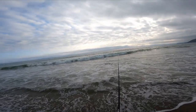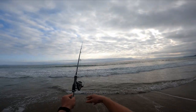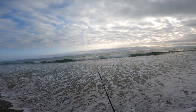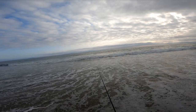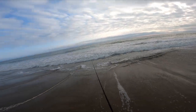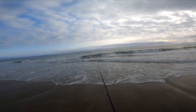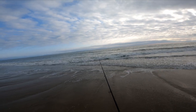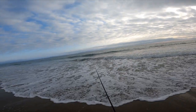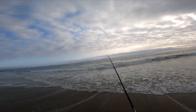So I found that they're not really fighting within like the first 20 feet of shore. They like to fight kind of far out there. Getting bit. Oh, nibble. Here comes another wave set. The big ones like to coast in on the wave. Bumps. Oh, yeah.